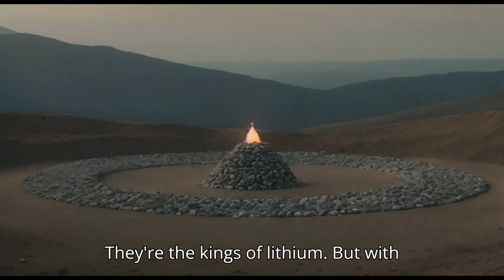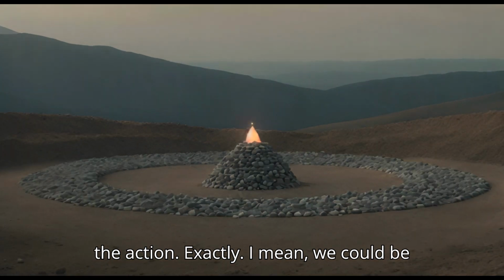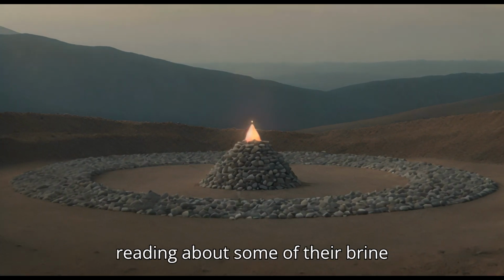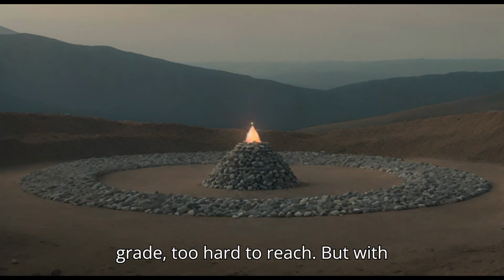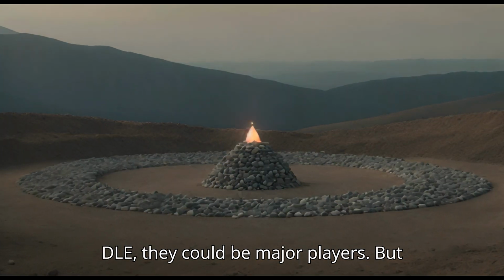They're the kings of lithium. But with DLE, suddenly other places can get in on the action. Exactly. I mean, we could be talking about parts of North America or Europe. Even Southeast Asia, right? I was reading about some of their brine resources. And those were basically considered unusable before. Too low grade, too hard to reach. But with DLE, they could be major players.